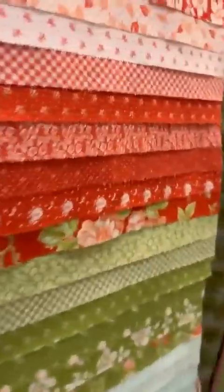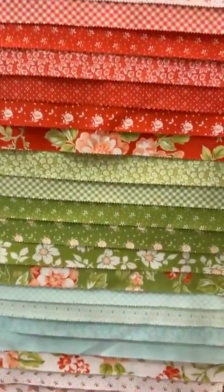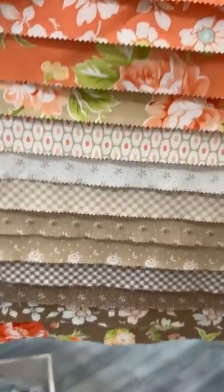Let's take a quick peek at the prints. It's getting busy in here, y'all. Thanks for hanging in with me while I'm going through the Moda booth. I hope you're having a good time looking at all the fun things that our designers have to offer.